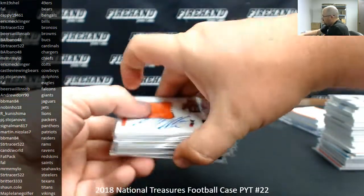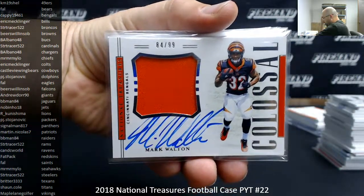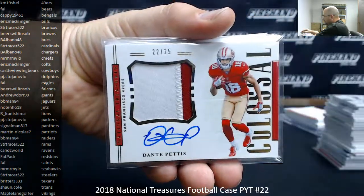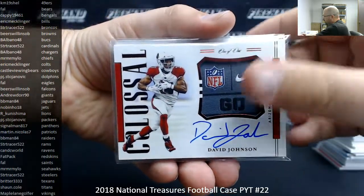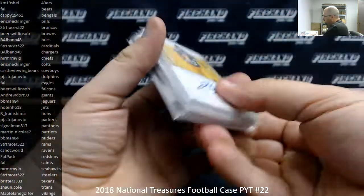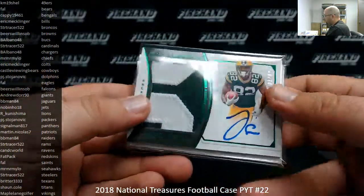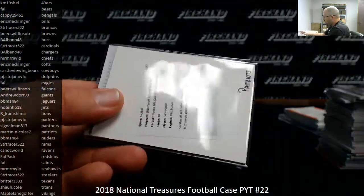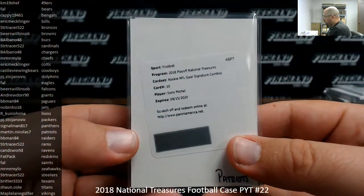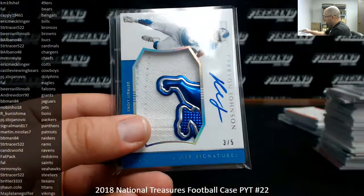All right, hard sign autos. Colossal jersey autos. To 99, Mark Walton. To 25, Dante Pettis. And a 101 laundry tag, David Johnson. Rookie signatures to 99, James Washington. A rookie material signatures, green foil to the player's jersey number to 82, Jamon Moore. Got a rookie NFL gear signature combo, so that's a rookie dual materials autograph. Sony Michel for the Patriots, number to 99.